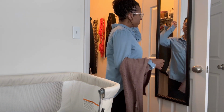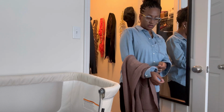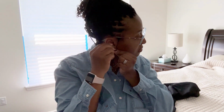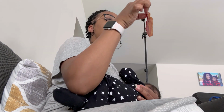After church, we just came home, and because we did the brunch the day before, we had a lot of leftover food because we prepared for 8 people, but only 3 people came. So we had a lot of leftovers. So I got undressed, and then I sat down to eat, nurse Carter, and then we also watched some basketball games.